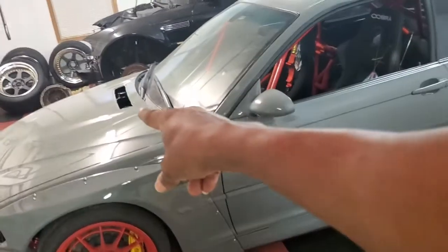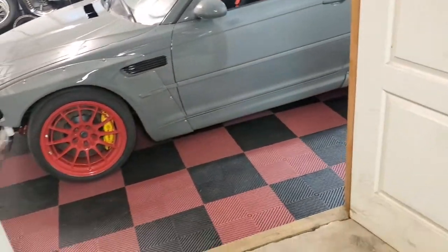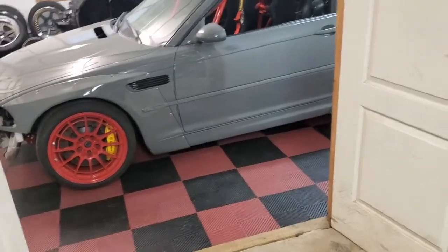Oh yeah, the hood. I gotta put the grill piece in. They did give me that back. Thank you. Those things only cost like 50, 60 bucks for that piece of plastic. But that's really it.